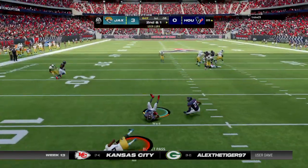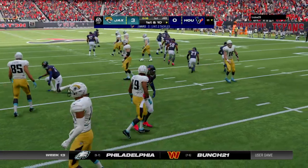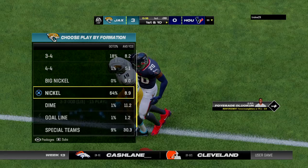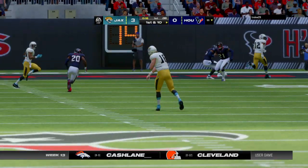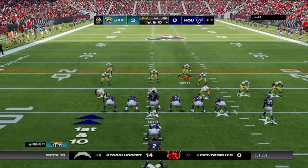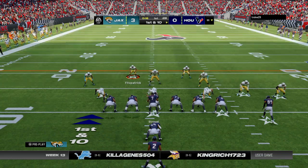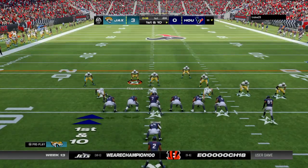Oh, this is intercepted, intended for Hill. Picked off by the former first-rounder Jimmy Ward. And the Texans are going to take over at their own 11-yard line. So a first interception thrown for him there, and that really not the best decision either. Not at all, and that's something he did not do in their victory last week. No interceptions in that game, but this defense, they're able to take advantage of an early mistake. Now let's see if they're going to turn it into points.